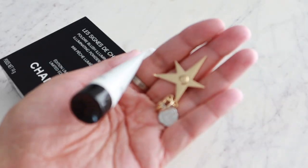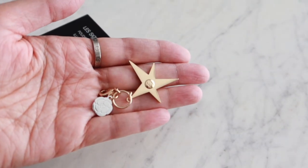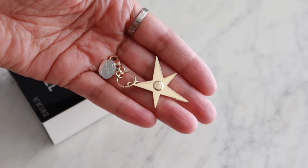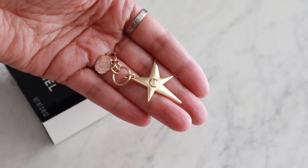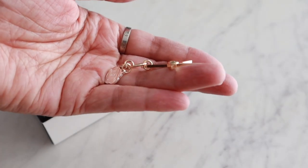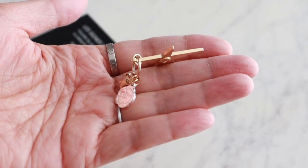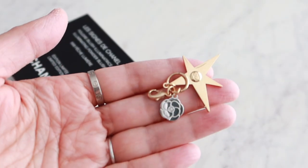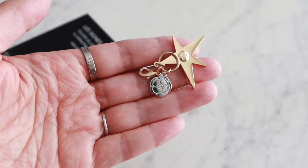And then this is, I was wondering where this was. Okay, this is more substantial than I thought it would be. I thought it was going to be a little flimsier because I had one from last year for something, but I chose this one. You can see how thick that is. It's definitely not a bendable type of metal. And you can see there it has the camellia and then that lobster clasp.